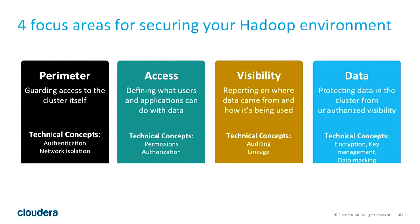So you need to be able to have the concept of the principle of least privilege. Give people access to what they need to be able to do their job and no more. And we're going to talk about how our product suite helps cover off that principle. And finally, it needs to be tightly integrated with the product.